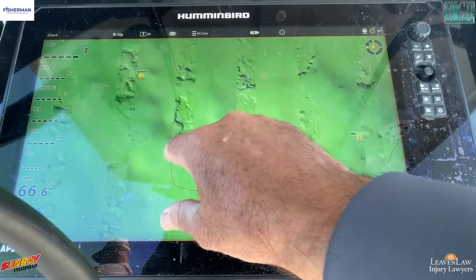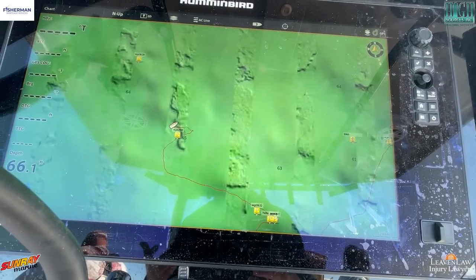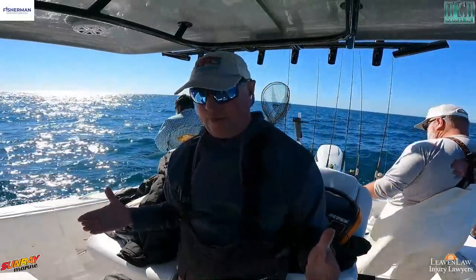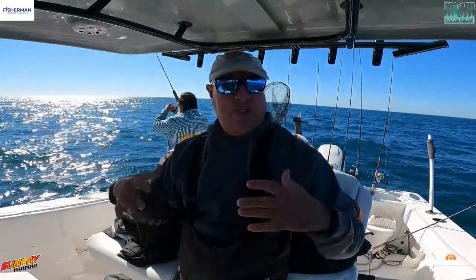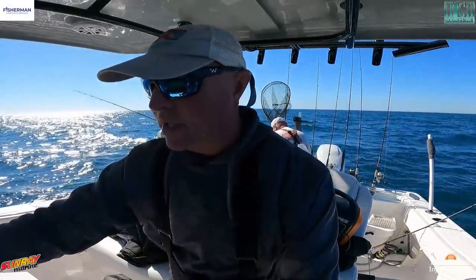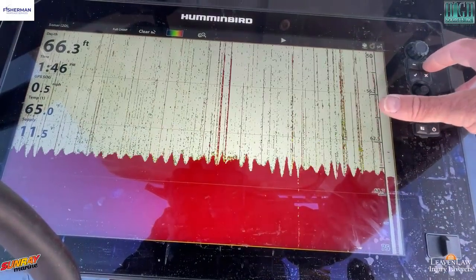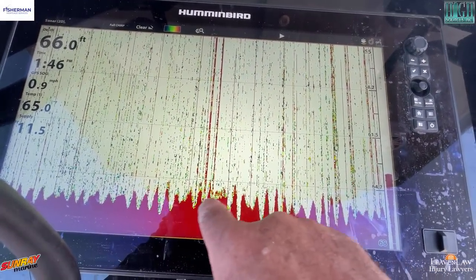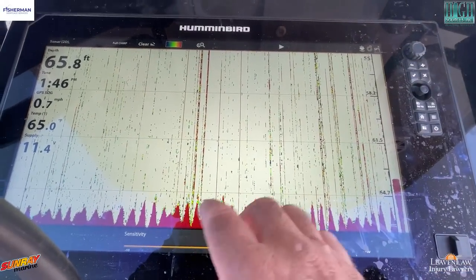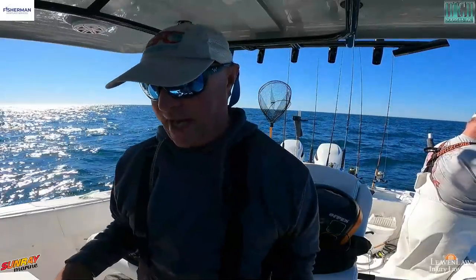Right now, as you can see here, we are sitting on a spot on a ledge. And what's funny is today we have been noticing that the fish have been off the ledge and sitting right on the bottom. At least that's what we're seeing on the machine. I'll show you here. You can see that the fish are sitting right on the bottom. I'm not sure if it's a thermal cline or what's going on, but they're really sticking to the bottom today.